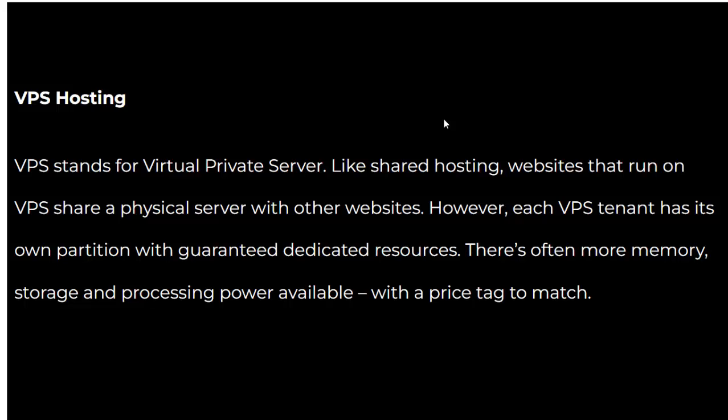So like that, we have VPS, Virtual Private Server. Just like shared hosting, websites that run on VPS share a physical server with other websites. However, each virtual private server tenant has its own partition, its own capacity, its own space that it can now give to other tenants. It's like you are in a skyscraper, but you have a whole number of floors in your care that you can rent out to other persons.